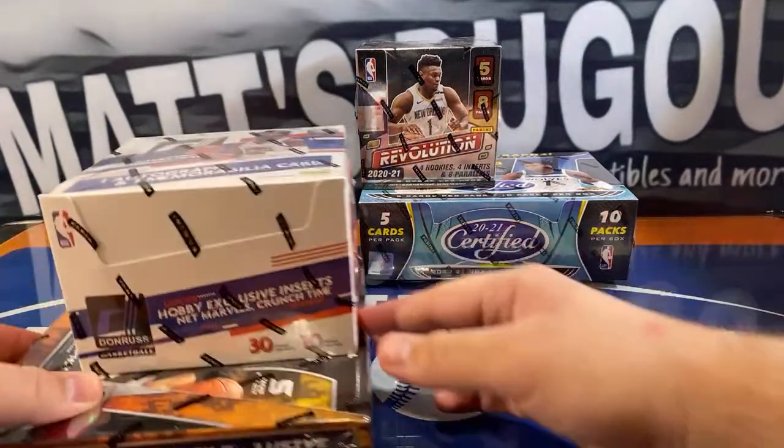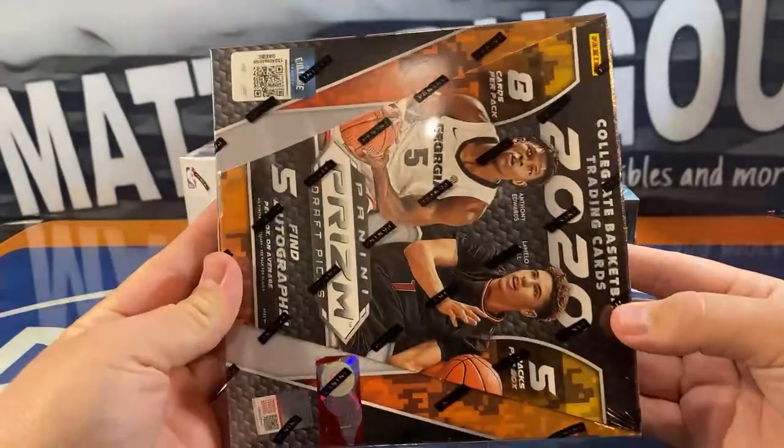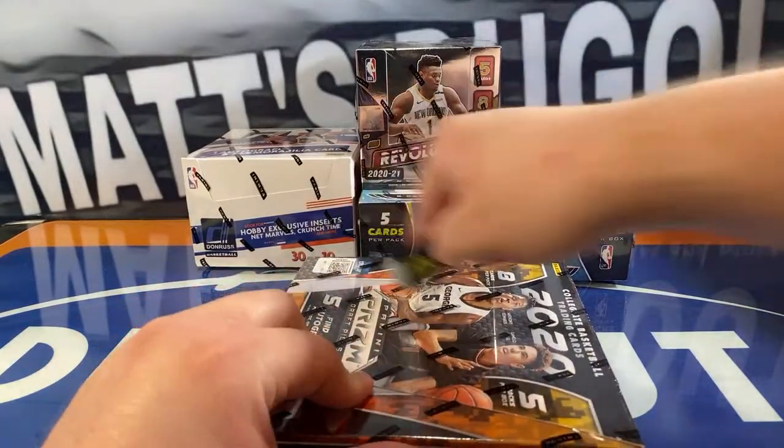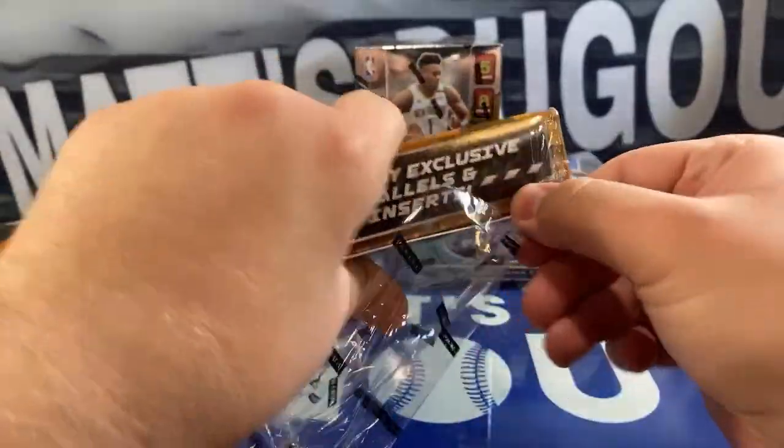All right, Prism Draft. Yeah, hit all the big name rookies in that one. Got some of the top guys there. Good stuff. All right, Prism Draft. Yeah, looking for five autos coming out.